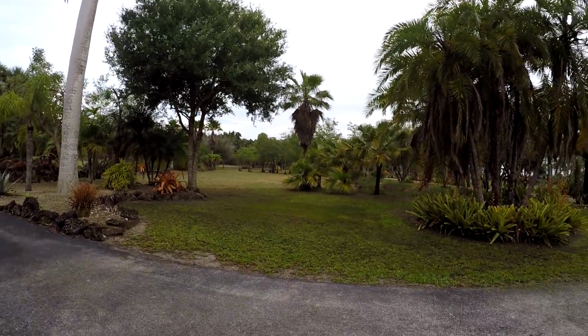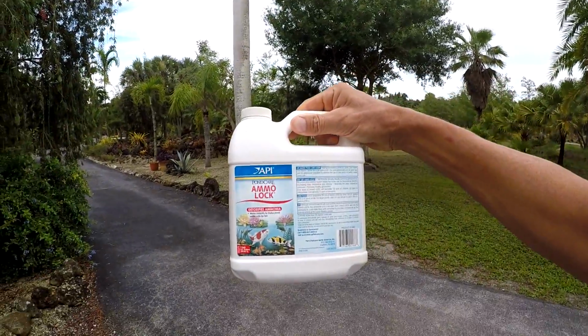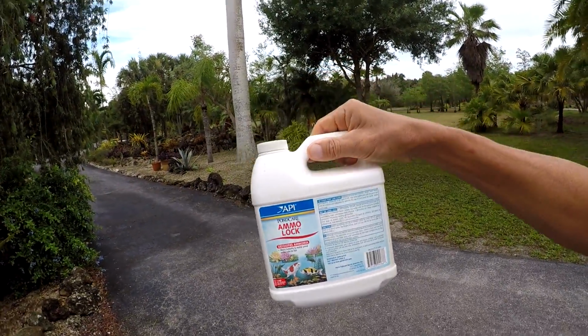Good morning, guys. Today is May 4th, 2020, and we got a gentleman in Miramar, Florida, which is between Fort Lauderdale and Miami, donating his 2-foot silver arowana to us. So we're getting ready to go get it. I got my 30-gallon cooler, nets, ammonia to detoxify ammonia en route, and we're ready to go.